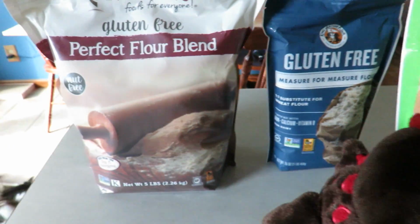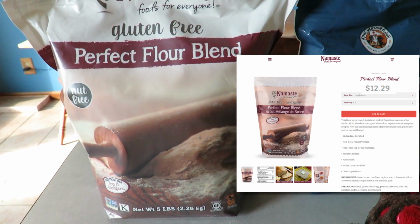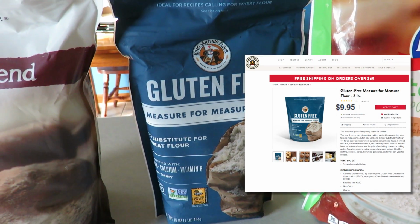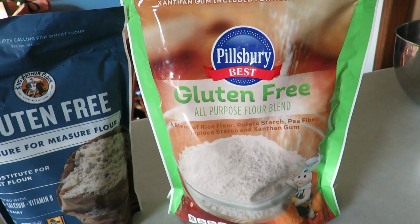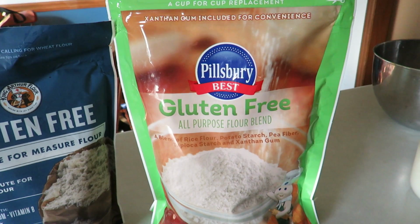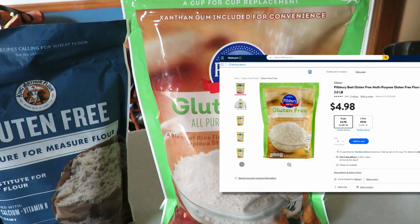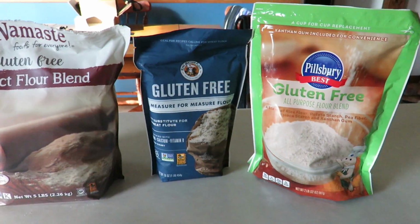So the price for these, the Namaste is the most expensive. It is $12.29 for a 3-pound bag, making it $4.10 for a pound. That is pretty expensive. The King Arthur flour is $9.95 for 3 pounds, making it $3.30 per pound. And then we come to the Pillsbury. Remember how I said they refused to acknowledge that this product existed? Well, it's not listed on their website at all, so I don't have an exact retail value to go off, but I do know what I did pay for it, and right now, a 2-pound bag is $4.98 at Walmart, so that makes it $2.49 per pound, making it the cheapest out of all of these.